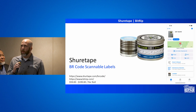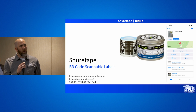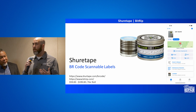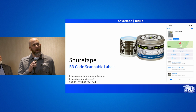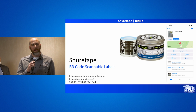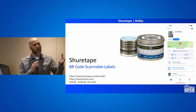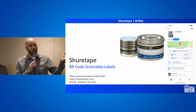All right, the next thing I want to talk about is this product from Shuretape. For those who are not familiar, Shuretape makes FrogTape. If you've ever been to Home Depot and seen some of their products, they're actually getting a lot of momentum in the trades with plumbers and construction and things like that. But they have this product that kind of bridges the gap between a barcode and a QR code, and it's called a VR code.